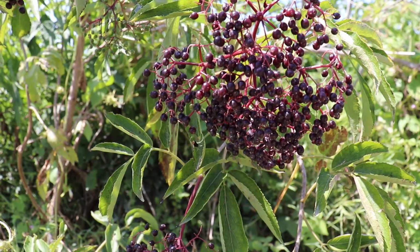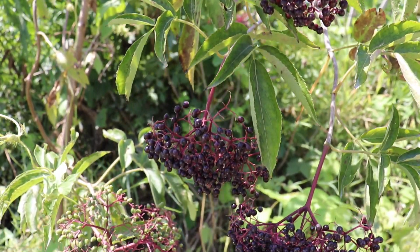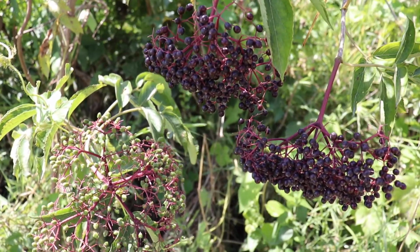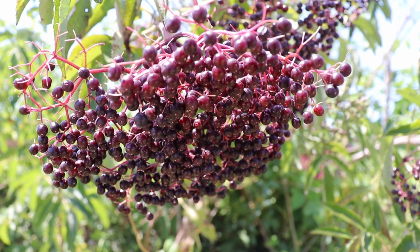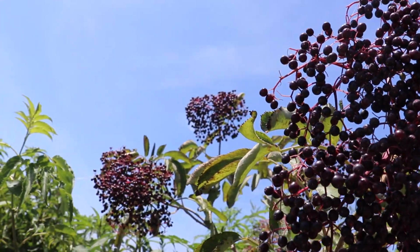on our homestead. Elderberries are actually nature's antioxidant and immune booster. People have been making elixirs and syrup from elderberries for decades and decades. This year my plan is to make our own homemade elderberry syrup to have on hand during the winter. Let's go pick some elderberries.